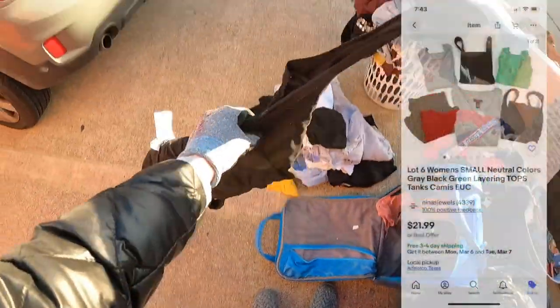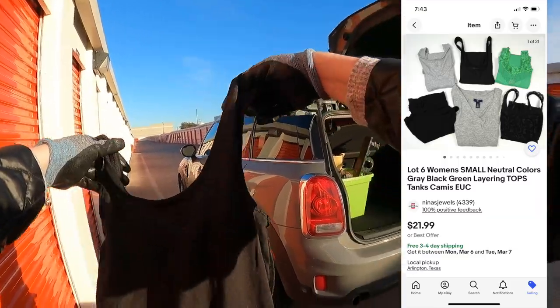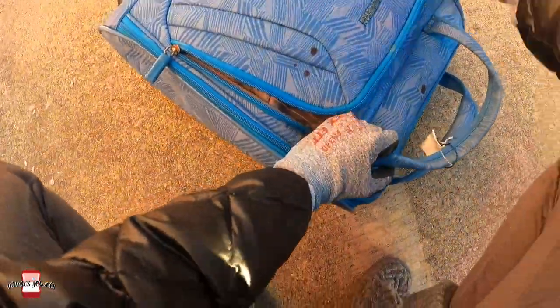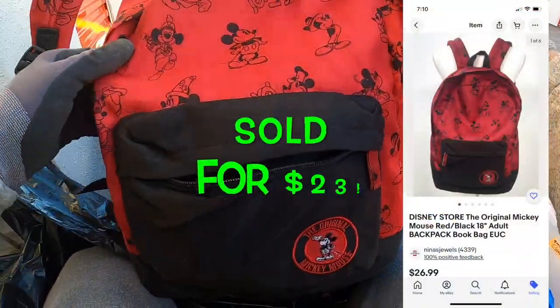Worst case, we take that one. Yeah. Hey, this one bag on the bottom is a Betty Boop bag. A Mickey Mouse bag inside this bag. This one's actually, oh yeah, this is in good shape.